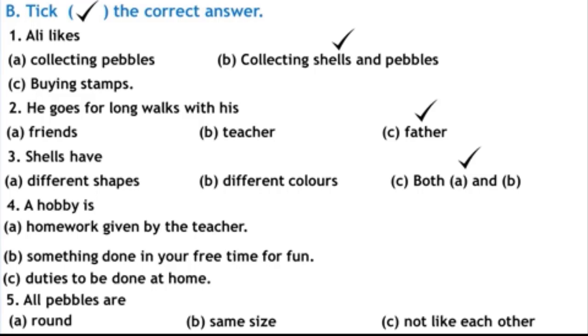Let's read the fourth statement. A hobby is option A, homework given by the teacher. Option B, something done in your free time for fun. Option C, duties to be done at home. Okay, dear kids, now think about it, what will be the correct answer? Yes, the correct answer is something done in your free time for fun. So put a tick on option B.